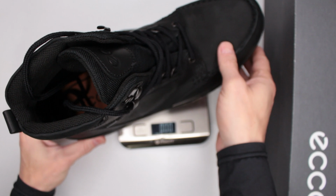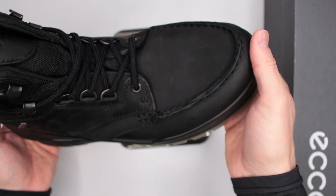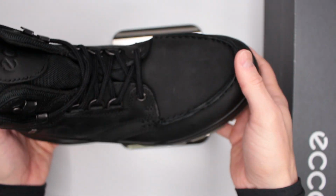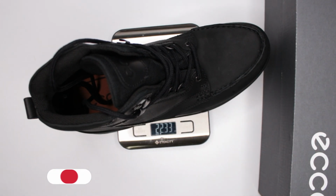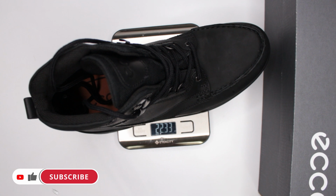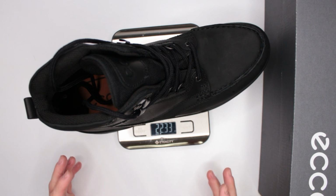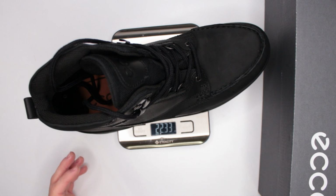This is size 10, and the size 10 is, should I guess? Well, I would say about 19, maybe 20 ounce. Let's see. 22.3. So definitely a little bit on the heavier side, because if you watched any of my boot reviews, you already know that the gold standard is about 20 ounce. Over 20 ounce, you get into the heavier category. Under 20 ounce, you get into the lightweight category.